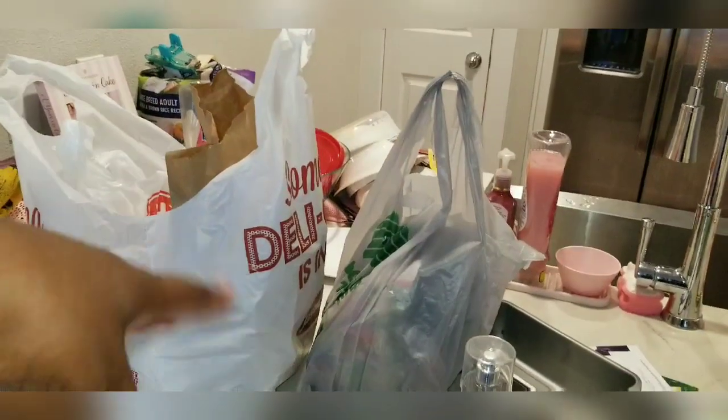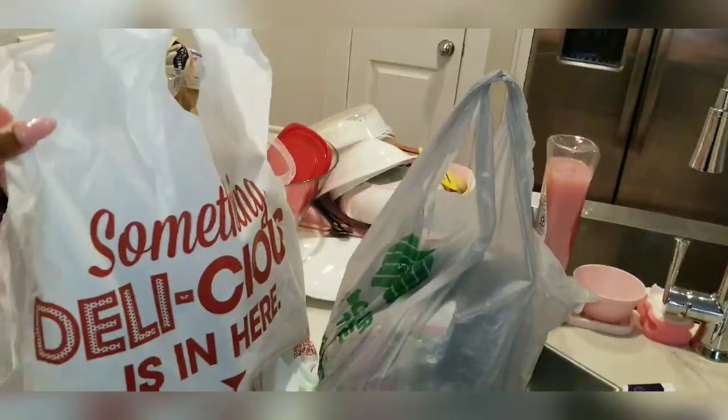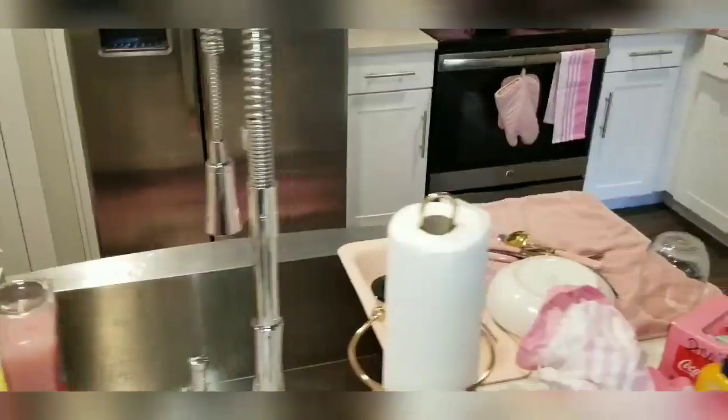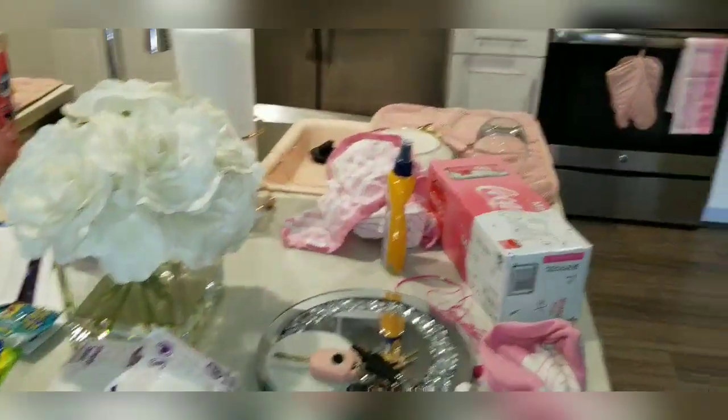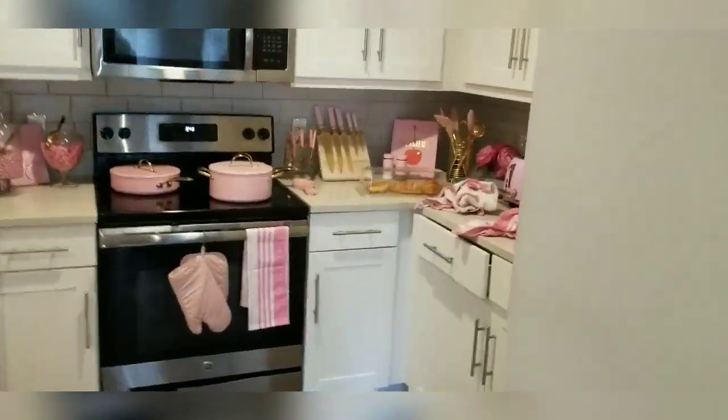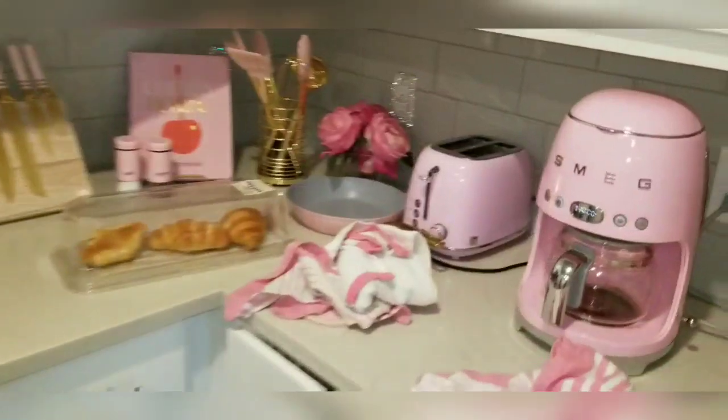I just got some food. I went to Dollar Tree and I also went to Jason's Deli. I have dishes that I washed yesterday, and a lot of stuff that needs to just be reorganized and put back in their places, and also in the kitchen as well. So I'm going to be doing a lot. This is going to be a busy full day.